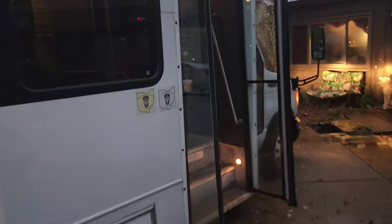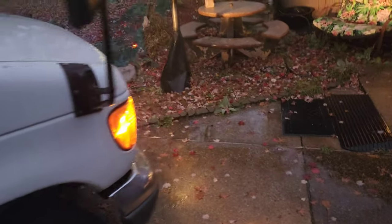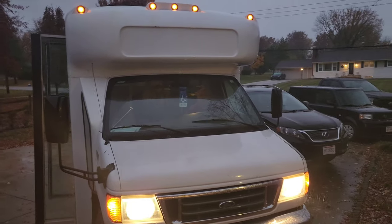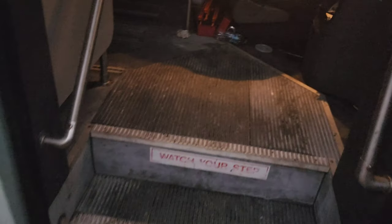Here's the side of it, and you've got side doors here. Let me go look at the front real quick. There's the front of it. And then let's go up inside. You've got the little steps here. Hey, what's up, Hoo? Okay, turn on your inside lights. Turn the key on. There we go.